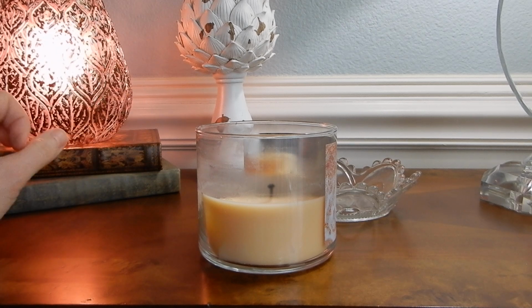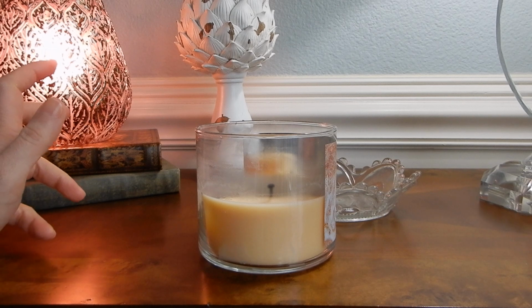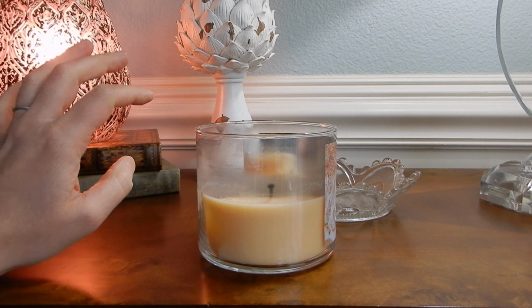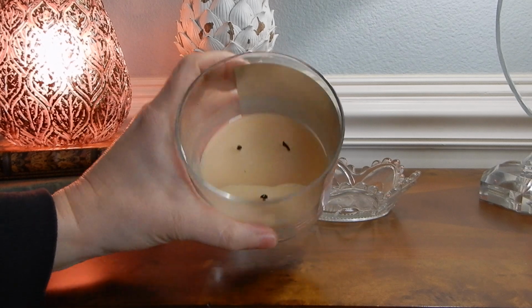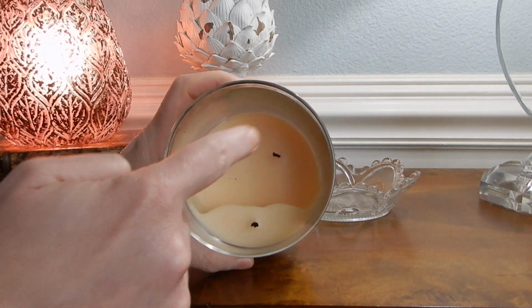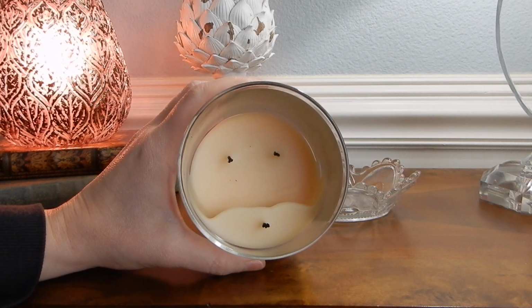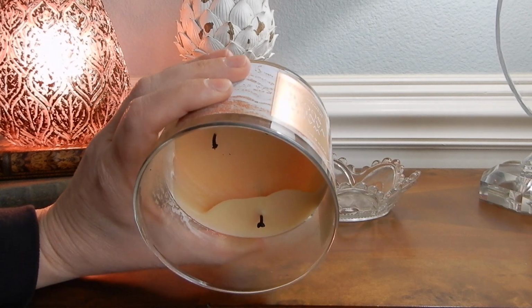And that is very obviously not only an issue of creating a mess wherever you have the candle burning, but there's a flame here. That's a fire hazard. This could start a fire. So if you have a candle where the wicks are not centered properly in the middle, and again, I had to order this one online, so I was not able to go in store, because whenever I shop at Bath and Body Works, I open every candle that I buy just to make sure the wicks are properly centered, because if they're not, this is what's going to happen.